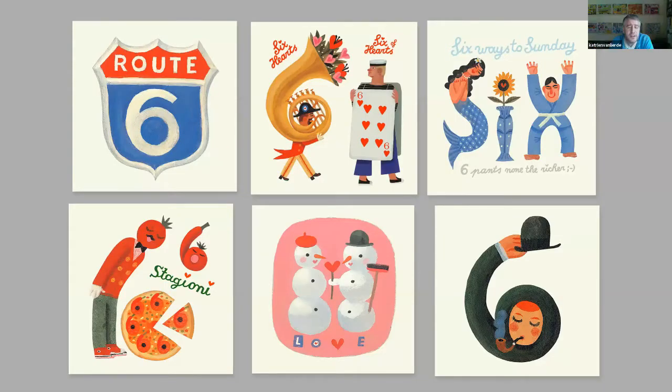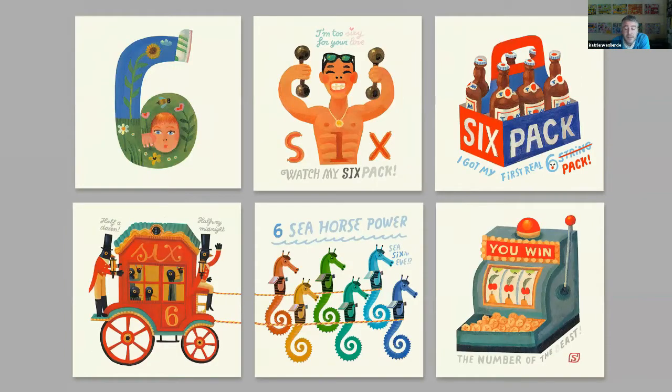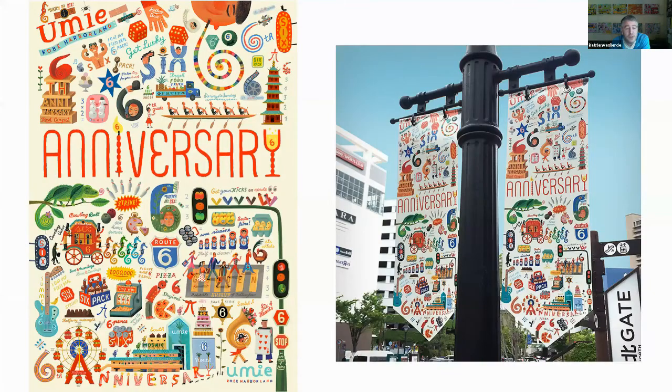So this is for their 6th anniversary. I just put some elements together, like I just think about what could 6 be about, and it could be about 6 pieces of a pizza, or 2 snowmen consisting of 3 balls, or it can be a Route 66, or it can be 6 seahorses pulling a carriage, or whatever it could be. A 6-pack in both senses of the word. 666, the number of the devil, of course. And then I throw it all together in one image, and that's how they use it. And that's a bit the way how I've been making the color book as well.